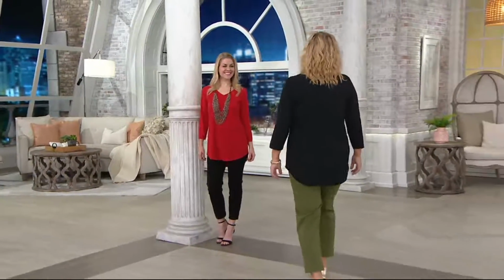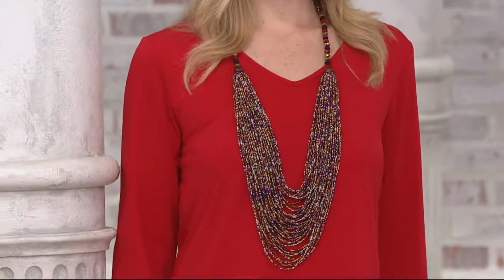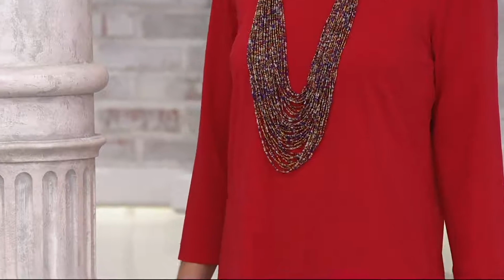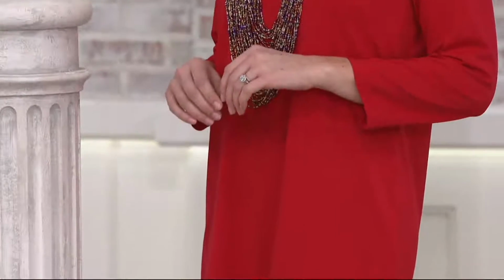So if you're looking for something to layer with boyfriend shirts, I love that you've even layered it with that shorter jacket. Looks terrific. Although worn on its own, because we've given you the bust darts, because we've given you everything to make this fit and feel great, it looks terrific on its own as well.